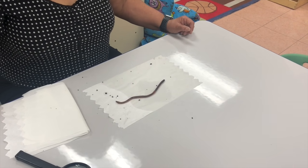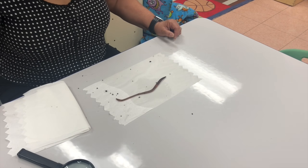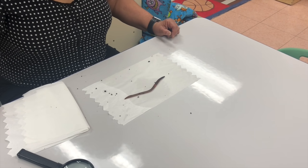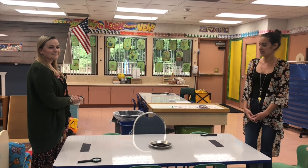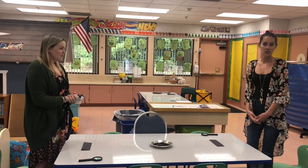I think our experiment proves that worms like moist. Yes, wet better than dry. So our experiment will be to see if worms prefer the light or the dark.